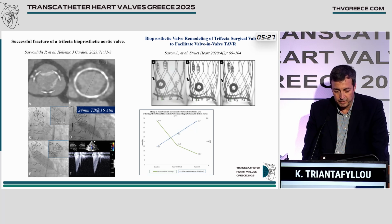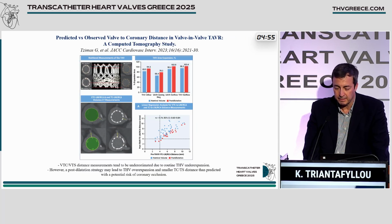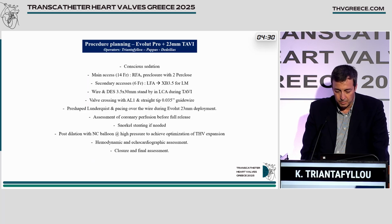We know that Trifecta is not fracturable, but there is a case that somebody mentioned in the Hellenic Journal of Cardiology, a fracture success with the True balloon at 24 at 16 atmospheres, just one case. The more realistic expectation regarding the Trifecta is to post-dilate in order to remodel the posts of the Trifecta and have a better effective orifice area for the new valve that we will put inside. And we have to keep in mind that the VTC that we calculate with the software of 3mensio is virtual, and sometimes the risk is overestimated or underestimated regarding what will happen in reality, depending on when, how and if we post-dilate the valve. So our plan was to do the procedure.